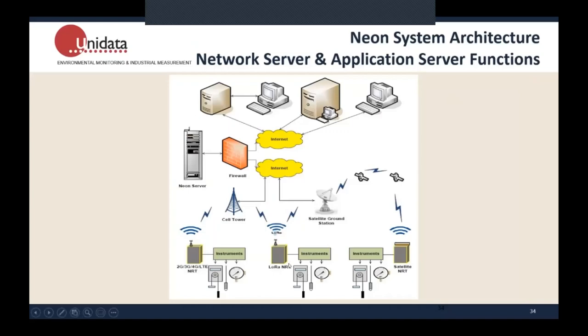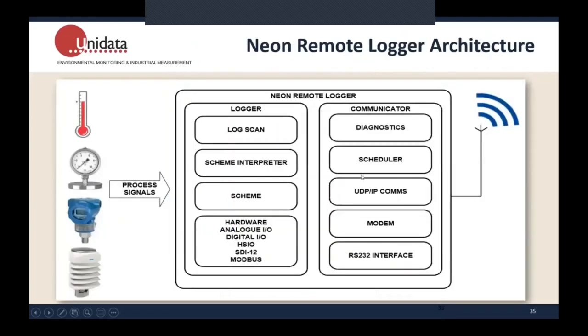The Neon system architecture: here we see we have instruments going through a Neon logger to a cell tower or to a satellite, and then through the internet and onto the Neon server. This is actually a pretty important slide when we talk of telemetry.